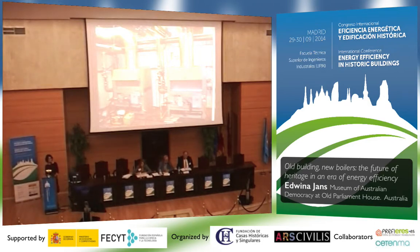So we had a review of our system undertaken by some engineers, and it became apparent that the current boilers, which I've got a photograph of here, were reaching end of life. They weren't very efficient. The heating water distribution system was operating inefficiently, and the pumps were operating too many hours at high speed. So the cost in terms of energy and money was very high, because we had to make sure that we had these 24-hour museum quality environmental controls.